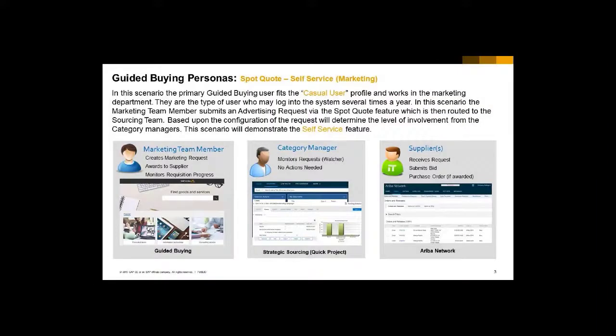The type of user that would be using this is someone that's considered a casual user. And what I mean by casual user is a user that might use the system maybe a couple times a year, and they're not really versed in the tool.